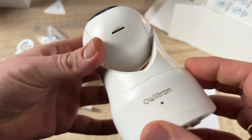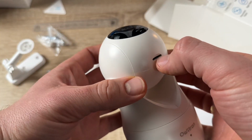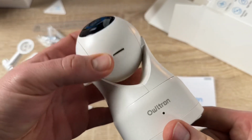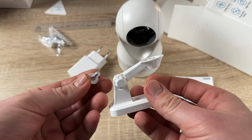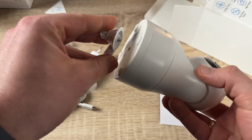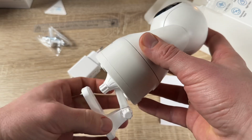Owltron's home security camera will provide us with a 360 degrees panoramic view of every corner as our room, store, garage, basement, etc. This pan cam with app control will detect and track the moving of objects. That means of running objects or movable objects, of course. And it gives us a motion alert. This will be sent to our phone to keep us informed of every potential danger at home.